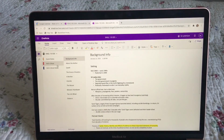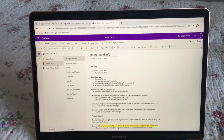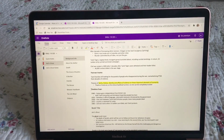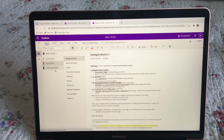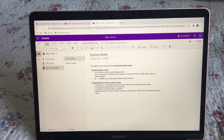And for some courses, such as English, the biggest takeaway that I had in AP English was to always go above and beyond what's required. And this will help you so much more when the essays come around. So the book we're reading right now is set during the Sri Lanka Civil War. And so I did some background research on that and made a little timeline of the war. And I also did some research notes into symbolisms and metaphors and allegories, and this honestly helps so much, so I definitely recommend keeping some of that.